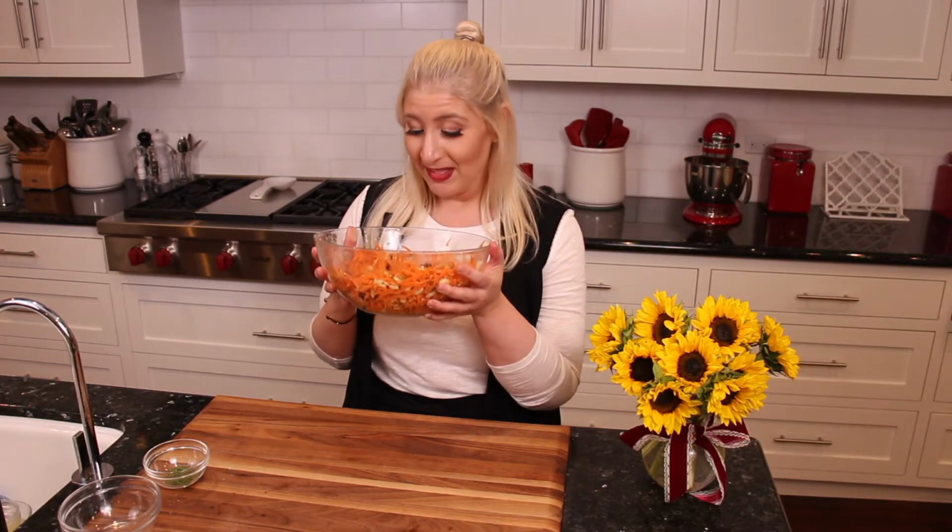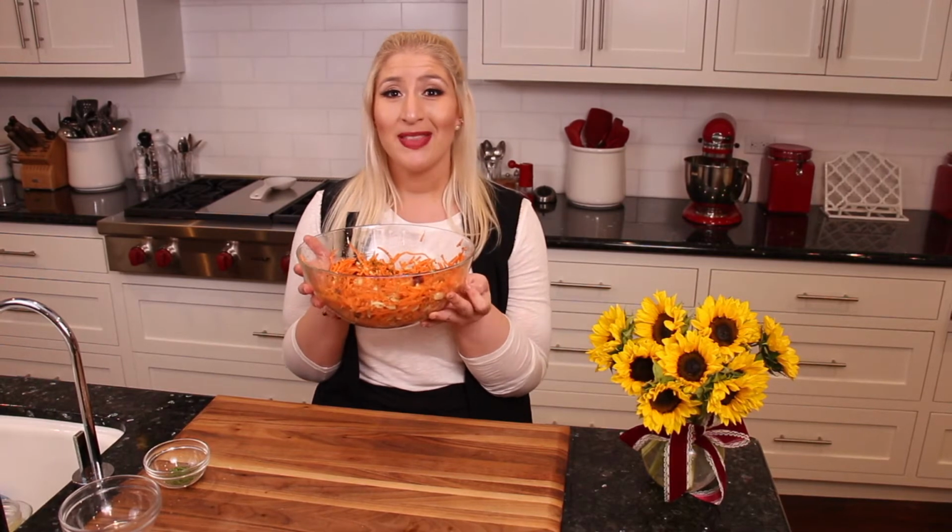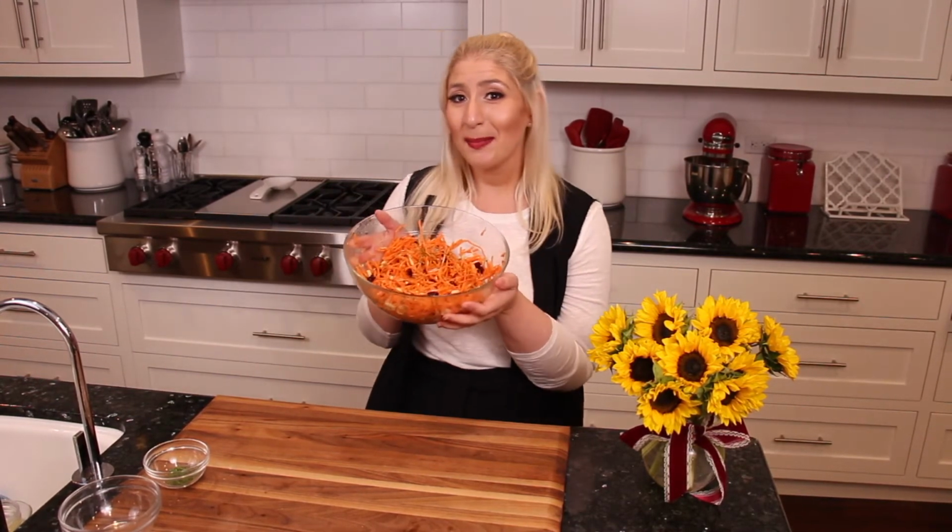Smells like happiness. So I'm gonna cover this up and put this into the fridge if I can resist. Maybe I'll have a bite or two before I put it in.